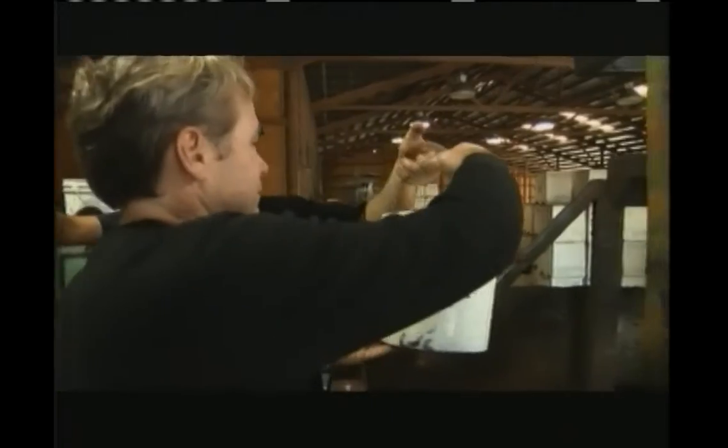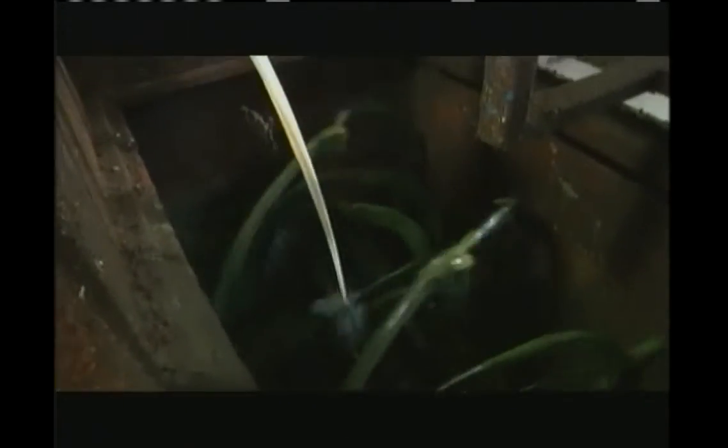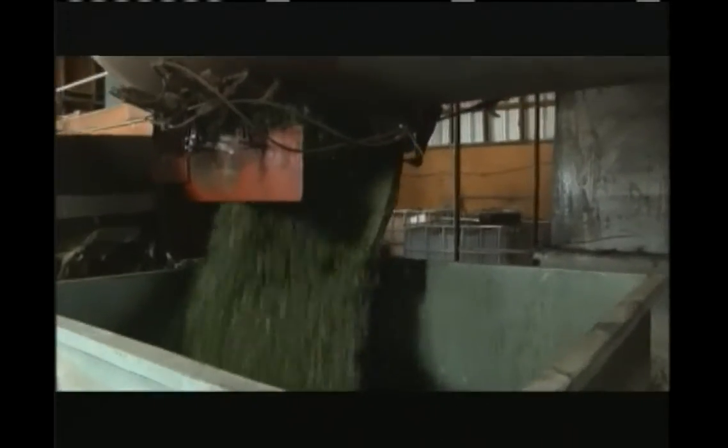Now dump our secret magic sauce in there. Secret magic sauce. Oh, wow. Oh, that's messy. Hope I'm not getting any on the camera. Just keep it going. Wow. Now we just made a big old mess. Whoa. And just like that, we have rubber bark.